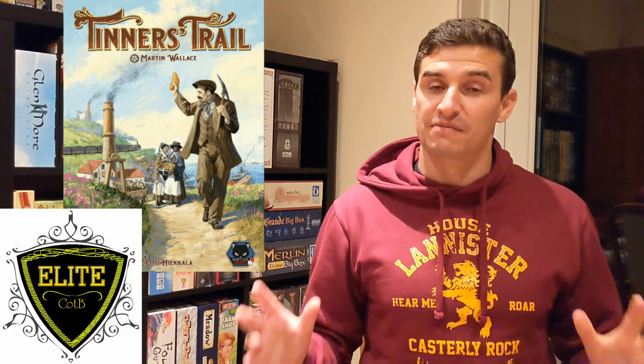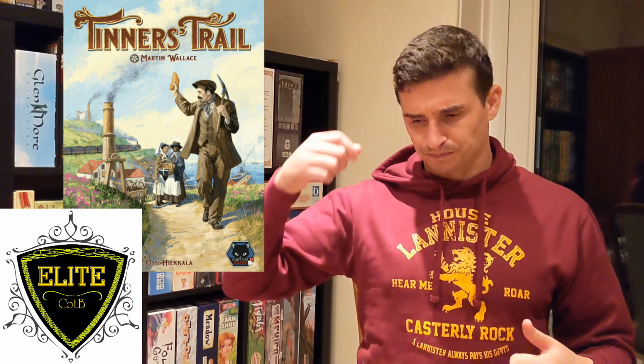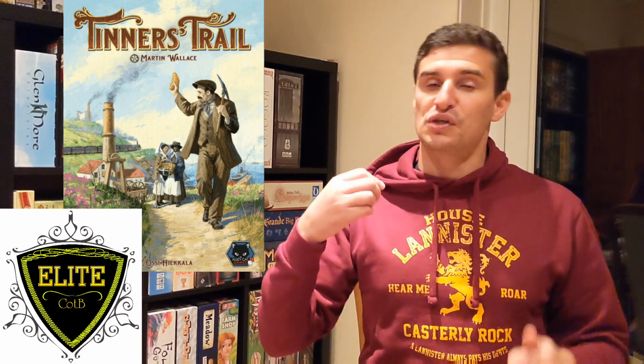And number 1, talking of elite shields, I have Tinner's Trail. So Tinner's Trail, definitely my favourite game of the month. So this is a Martin Wallace design set in Cornwall. So this one you are trying to buy these different mines. Sometimes you know what you're buying, sometimes you don't know what you're buying because these tiles are face down. And the idea is that when you reveal these tiles after buying them, you are going to be trying to extract the minerals from them.